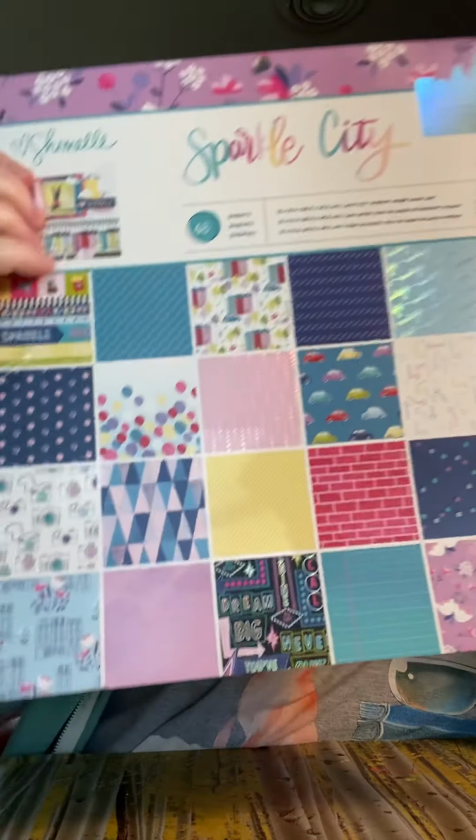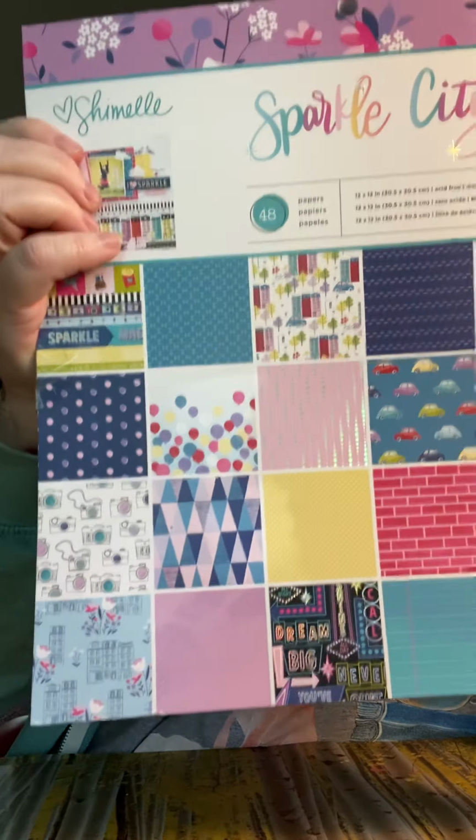Finally, from Tuesday morning, I got a Chamel Sparkle City 12 by 12 paper pad for $6.99, and I just love it. I say I'm not going to buy any more paper pads, and truthfully, you guys, I must have 60 paper pads or better, more than that. I mean, that's just 12 by 12s. That's not the 9 by 11s and the 6 by 6 and all of that.